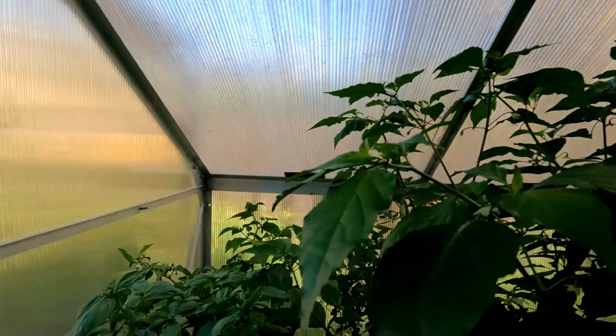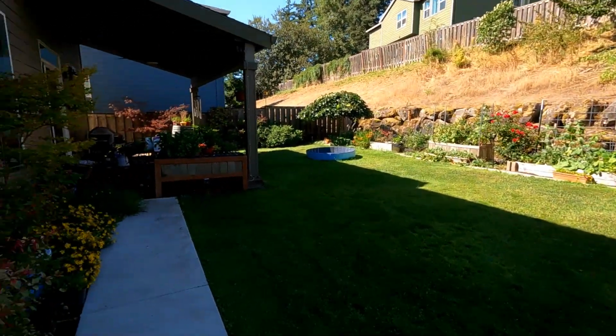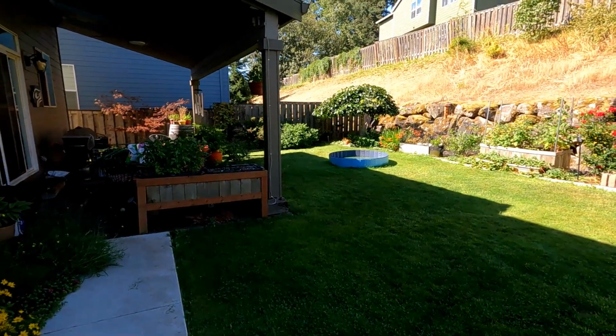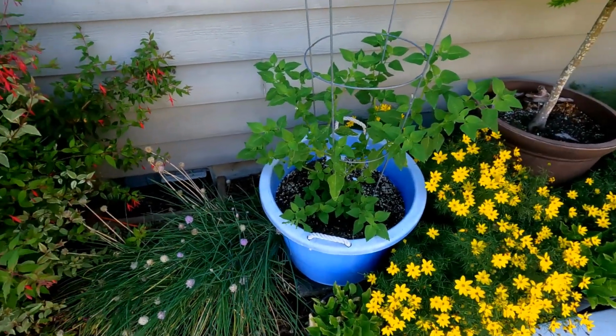Yeah. Alright, so I know this was probably a real bushy tour. But I think that covers most of the stuff in our garden. It's shaping up to be a really good year. I'm hoping I get a lot of those to ripen up. And oh, I got a ground cherry right there.